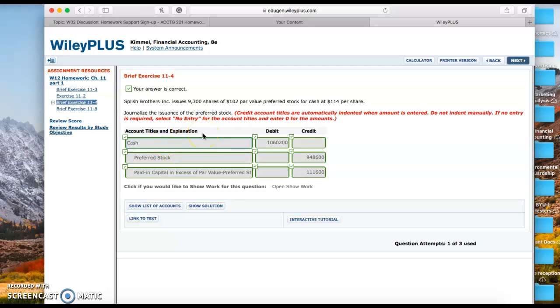So basically, the Splish Brothers Inc. issued 9,300 shares of $102 par value preferred stock for cash at $114 per share. So essentially what you're going to do is debit all the cash. You're going to find the grand total by taking the $114 per share and multiplying that by 9,300, which is the total number of shares, and that's going to give you 1,060,200, and that's the debit because that's the total amount of cash that we're going to receive.